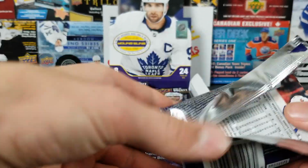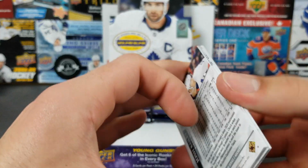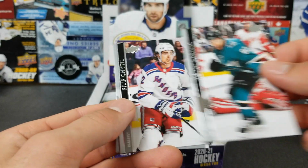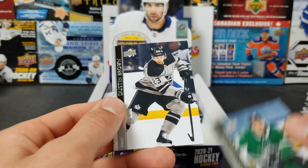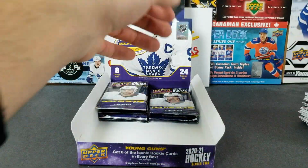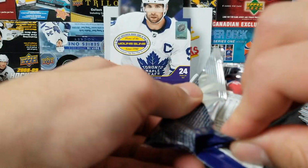Four Young Guns left. Is this a Young Gun pack? Let's find out. Nope, it is not. We had a little bit of sticking already. Cam Fowler, Justin Falk, Kevin LeBanc, Filipito. Mason Marshmint, Marky Rookie, Dennis Gurionov, Dustin Brown, Josh Bailey. Yeah, these Young Guns are really backloaded. Unless you're going to have another four Young Gun box, which would suck. We don't want to try it up to death again, though.